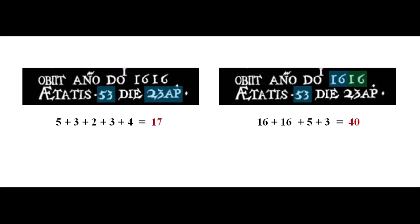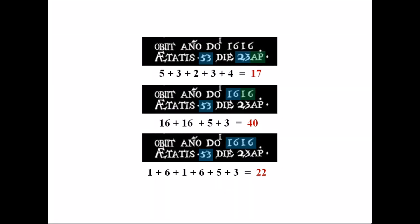By adding the numbers of the last line, we get 17, and by adding the numbers referring to years, 16, 16, and 53, we get 40, 1740. By changing a single number, raising 52 to 53, we get 1740, De Vere's Erlen code number, and 22, or twice 11. Whoever designed this figured out that 1616 and 53 could get the numbers 40 and 22, but they also had to make sure there was additional information to get 17. On the engraving, it's done by pointing to the letter M and the number 5, and on the memorial, it's done by adding the numbers on the last line, the age, day, and month.